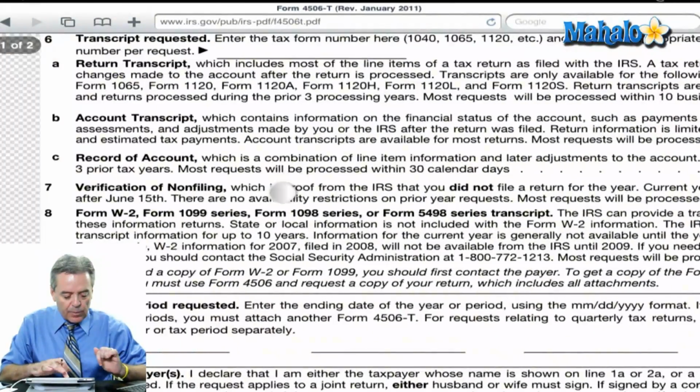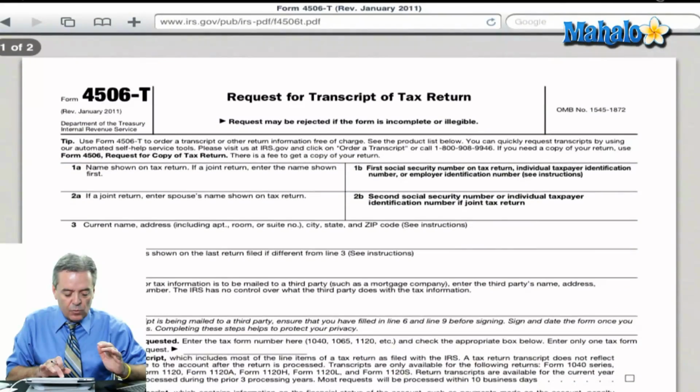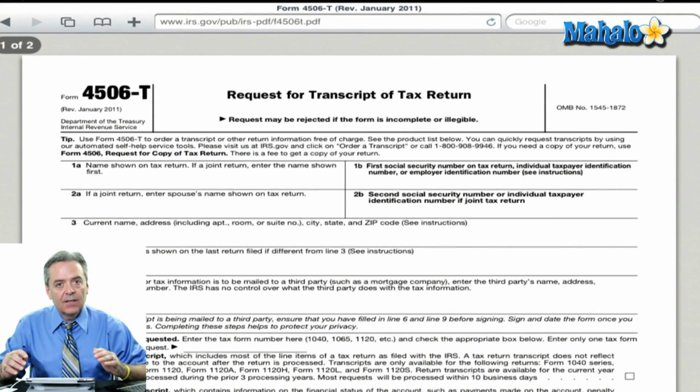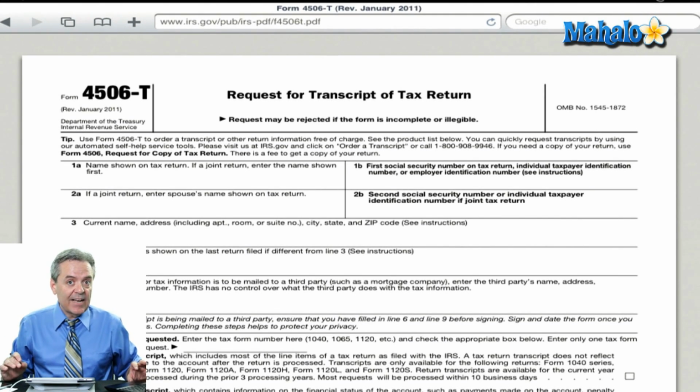You see right here in the middle, there's a bunch of different levels of information that you can request. The amount of all of the reports that were attached, any 1099 reports, all of those types of things. But you can download this form 4506T, again, right here on mahalo.com, or you can go to irs.gov. Either one of those two forms most likely will give you the information that you're looking for. So that's the way to find previous year's tax information.